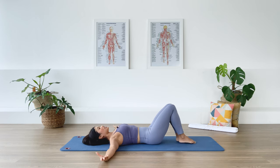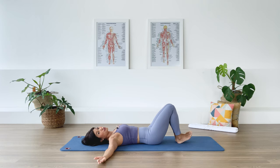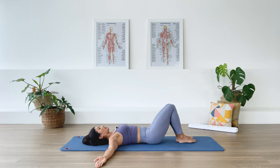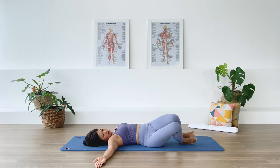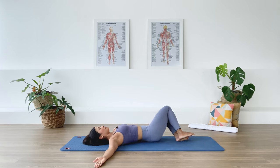Okay, let's bring the legs together. Open your arms out to the side, squeeze the legs, glue the thighs together for the spine twist supine. Over to me, as we inhale, we rotate from the waistline. Now, the thighs should be together. We move from the waistline. Exhale, we come back to the center. Inhale, over to the other side. Exhale, the shoulder needs to be down on the floor while we're rotating the spine.